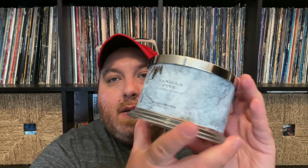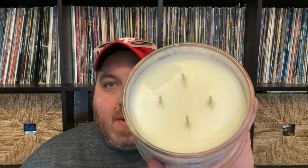All right, next up we have here is vanilla pine. We have a wraparound label, very similar label to Frozen Balsam. It's all snow-capped trees and everything. But Frozen Balsam is like a heavy, mint tree scent. Again, we have the white wax in here.